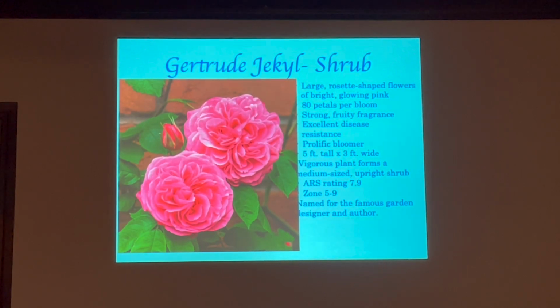Let's see, it's zone 5, and it's named for the famous garden designer and author of garden books, Gertrude Jekyll. You see this a lot in roses in Europe, in gardens in Europe, because it is so multi-climate friendly. So I think it would work very nicely here.